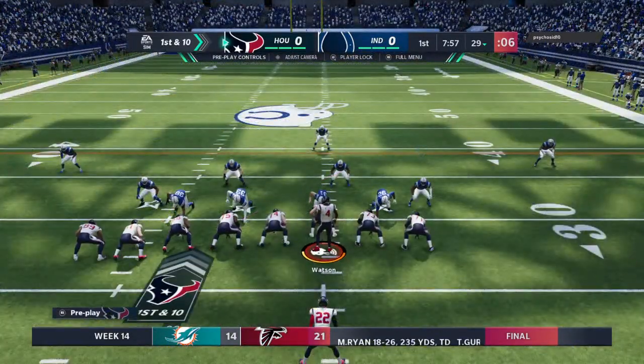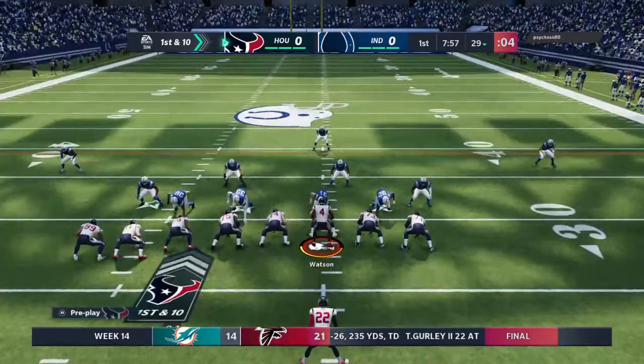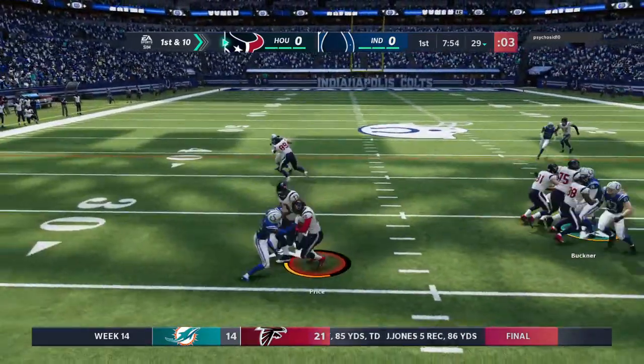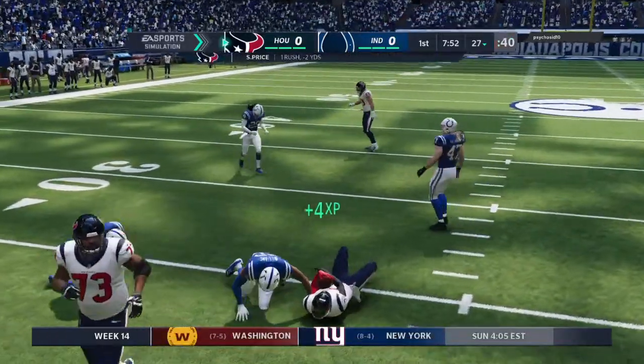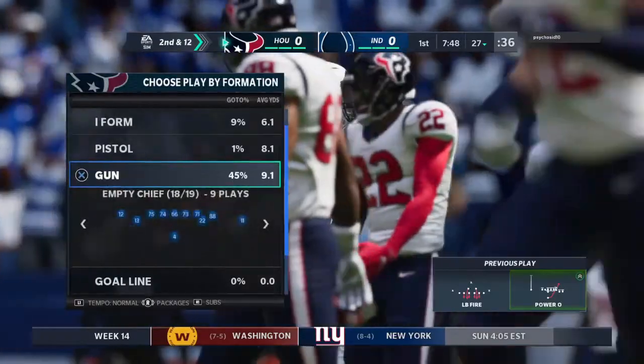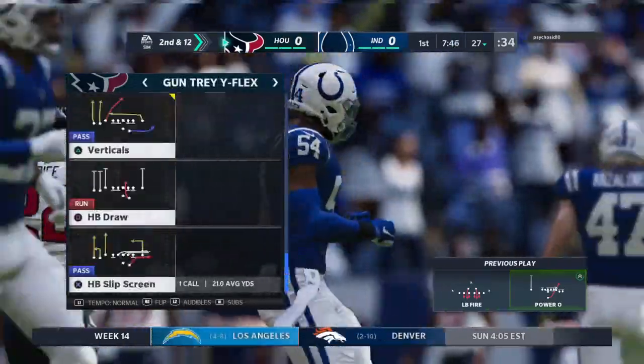Coming out with a jumbo package to start the drive. And an early "how do you do" right there as they're going to bury him in the backfield. Call it officially a loss of 2 on the first play from scrimmage.